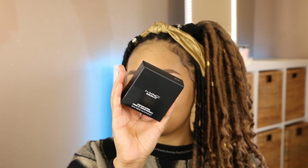And then I got a bronzer. Well, it's a skin finish, but it's going to be a bronzer shade. This is the Skin Finish Natural in Dark Tan, so I can bronze.